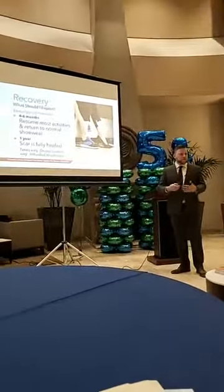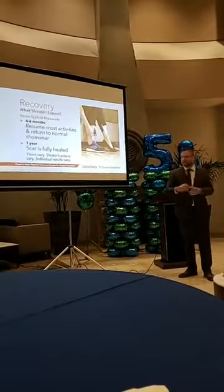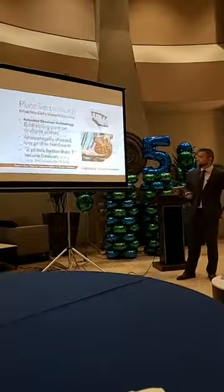Swelling 6 months to a year. I don't mean your foot's like a football. I just mean that every day it's a little bit better. So at that point, you're having a normal looking foot in relation to the other foot.